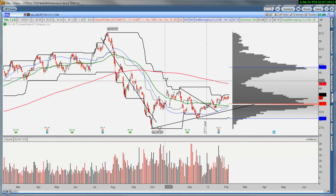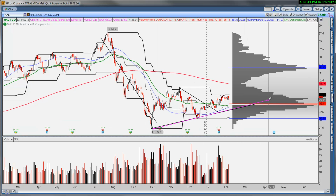Halliburton continues to trickle sideways. I do think we're hammering out a base here, and we're going to see $45, $46 on Halliburton. Just give it time. If we do start to break below this trend line, then you really have to reassess, but there's no real reason to sell.